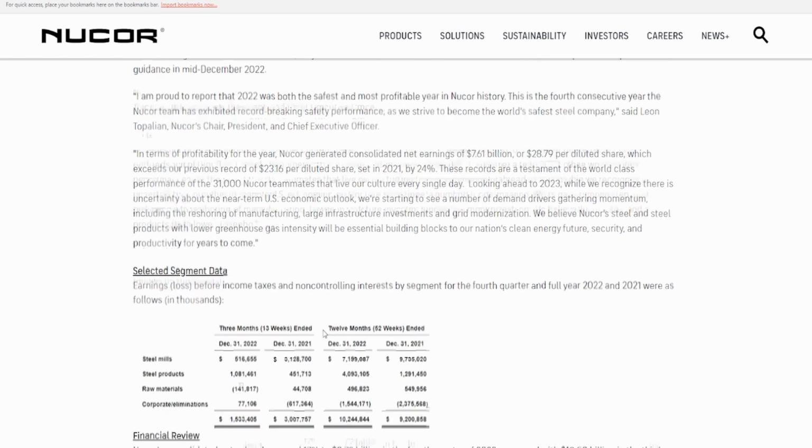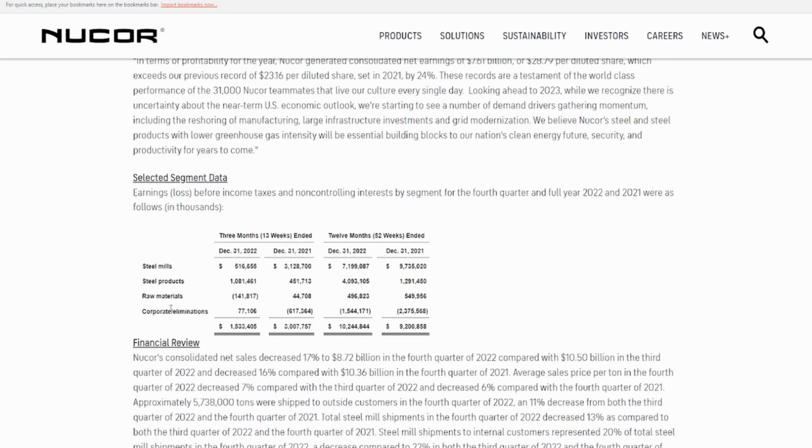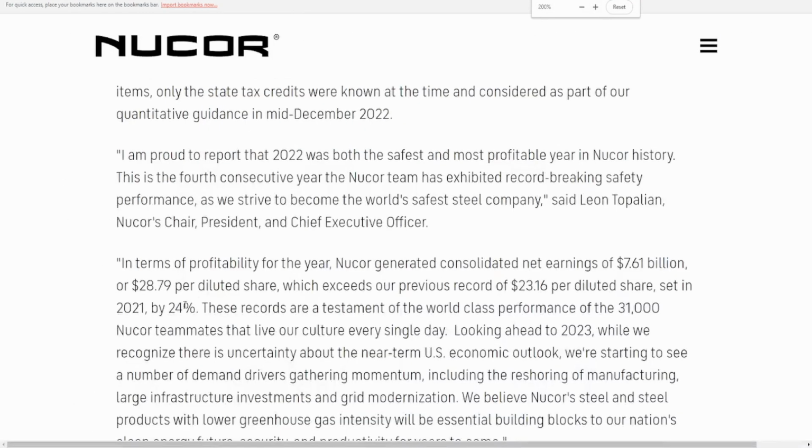All right, so not too bad. Now, they actually have this separated by their segments, which is kind of surprising. I'm going to zoom in on this a little bit because it's kind of hard to see.